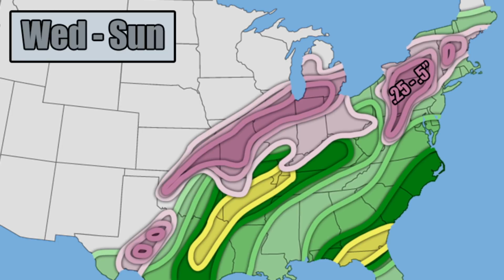and then half an inch to an inch of ice over portions of Kansas, Missouri, and Illinois, as well as another pocket for Indiana and Michigan, and then one more pocket for portions of Pennsylvania and upstate New York there. That's where you could be dealing with quite a bit of ice, and that's definitely where it's going to be a really, really big issue.